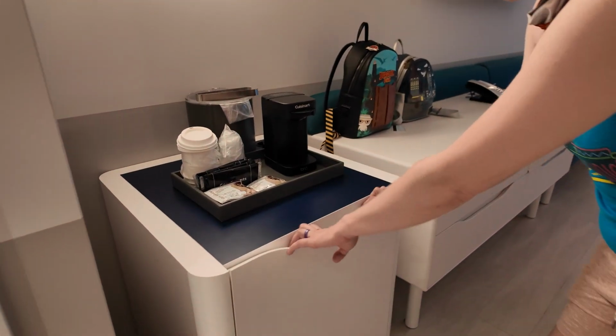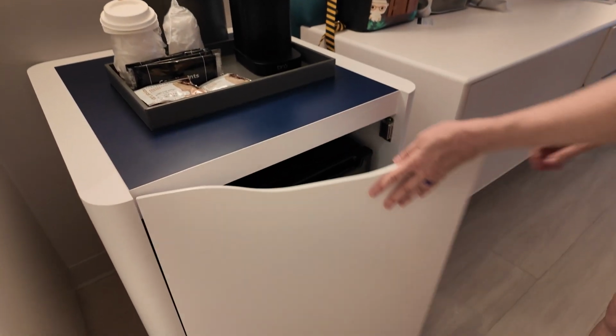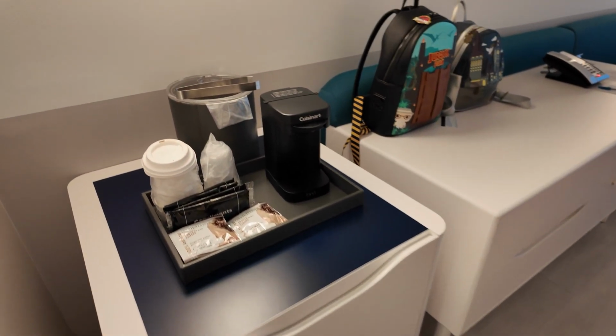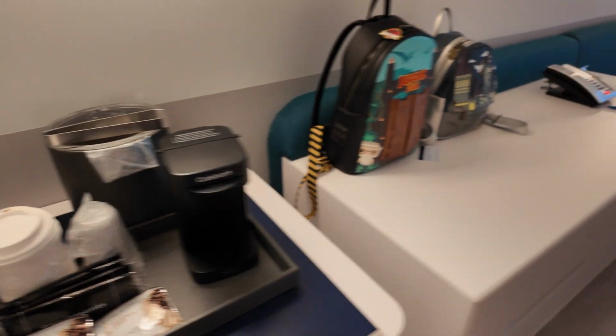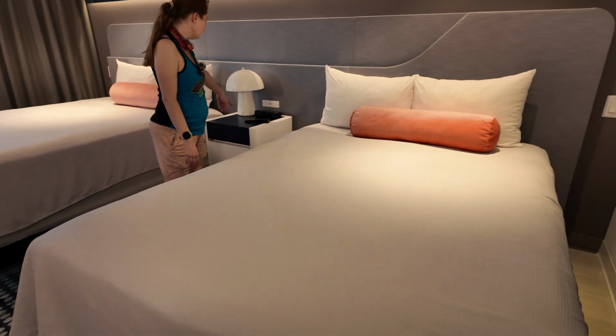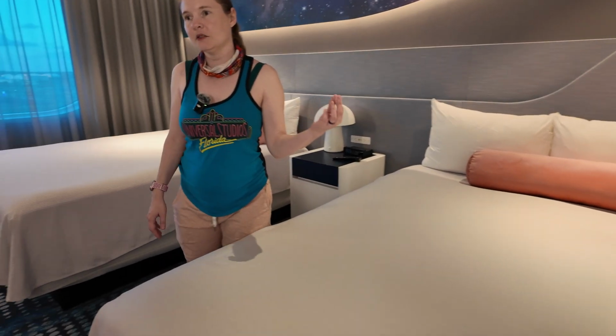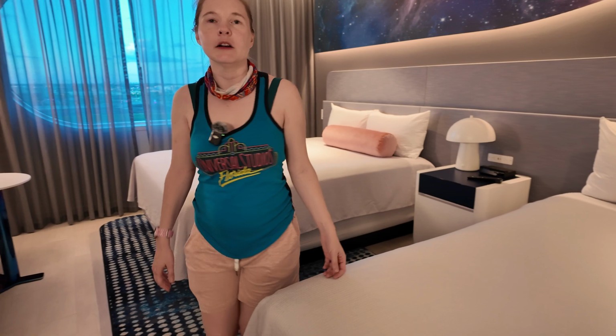There's a little mini fridge down here as well, which is nice. Bunch of drawers, beds, more drawers. There's tons of outlets over here by the bed. USBs as well, which is nice, and USB-C. Yeah, there's one of those, whatever the other one is.